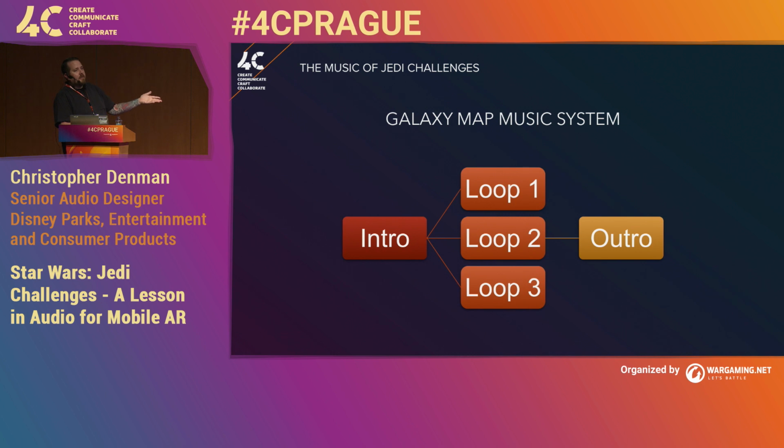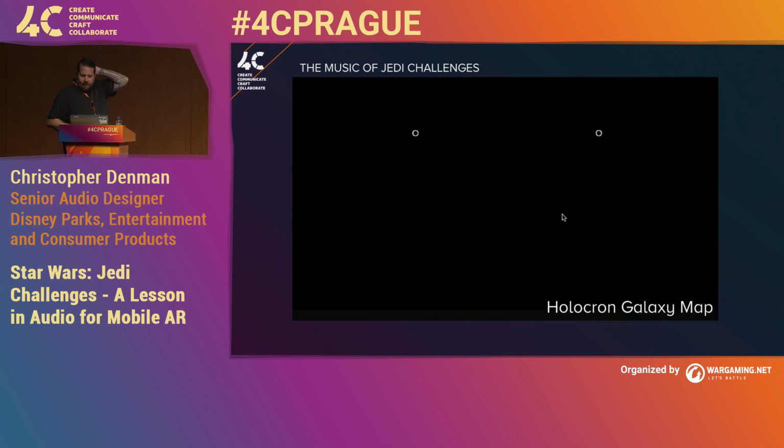So anytime you go back into the Galaxy Map, you might not hear the same loop. The loops themselves will play through the length of them and then choose another loop at random. And so it gives enough repetition that the user doesn't feel exhausted hearing that same piece of music. So here's a quick example of the Galaxy Map audio.